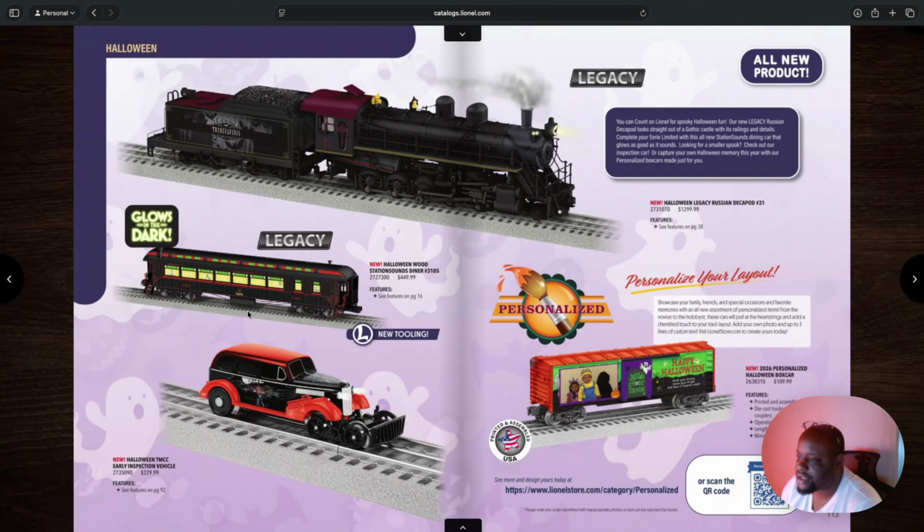You got a glow in the dark dining car. Does it come with sounds? Yeah, it comes with sounds. It's legacy, so it comes with sounds as well. Wonder if it gives the spooky woo type of sounds and stuff like that. So that's really cool, and it's new tooling, so that's pretty awesome.